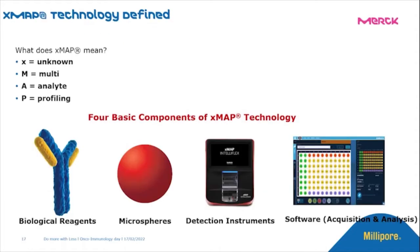So what does the Xmap technology mean? X for unknown, M for multi, A for analyte, and P for profiling. So it's a technology that allows multiple analytes, unknown analytes profiling. Of course, 4 basic components are needed for the Xmap technology, which are biological reagents, the magnetic microspheres, the detection instruments, and of course the software for the acquisition of the samples and the analysis.